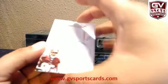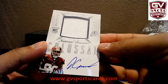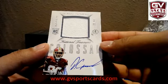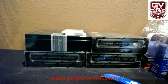Next up we got for the Redskins, Jamison Crowder, 65 of 99. Redskins. Jersey autograph. Crowder. Baggy McGurk.